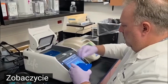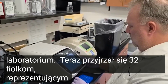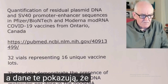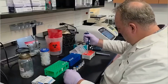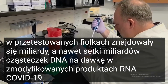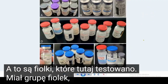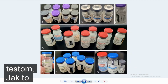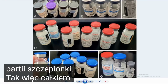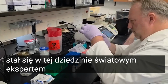Now, and you'll see David, Dr. Speaker, working in his lab. Now, he looked at 32 vials representing 16 unique vaccine lots. And these data demonstrate that the presence of billions to hundreds of billions of DNA molecules per dose in the modified RNA COVID-19 products were present in those vials tested. And these are the vials tested here. He had a group of vials that were tested. As we say, 32 vials from 16 unique vaccine lots. So quite a good sample. And he's also tested vials from different parts of the world at different times. David's become a bit of a world-leading expert in this, to be quite honest.